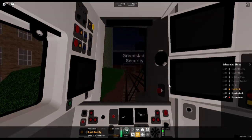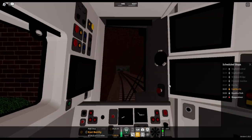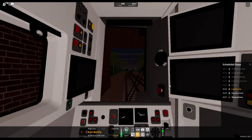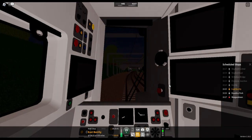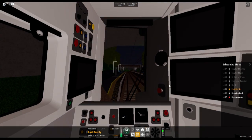We will shortly be arriving at East Berriley. Please mind the gap between the train and the platform. Due to a short platform, the doors in the rear coach will not open at this station. Please move forward to leave the train.